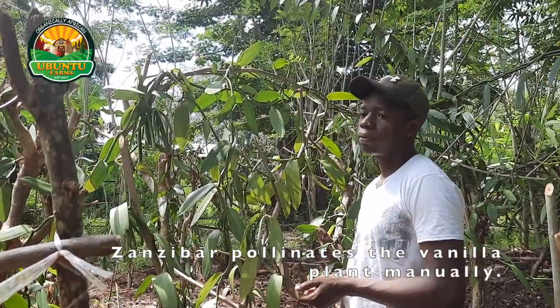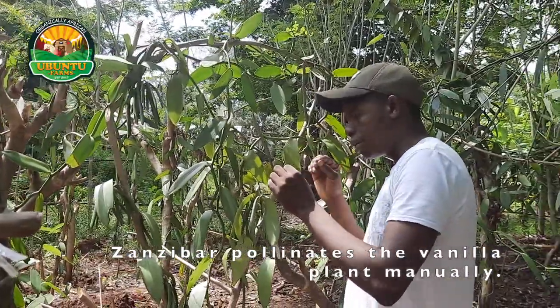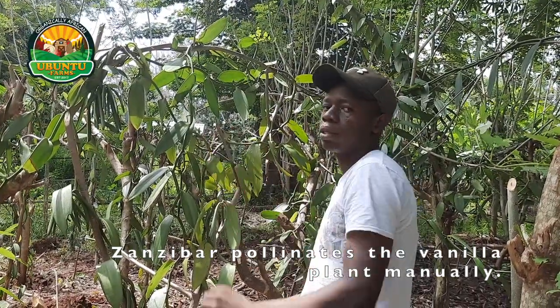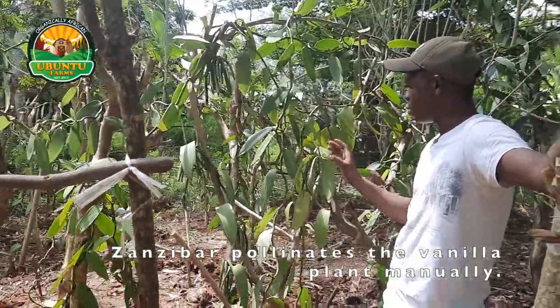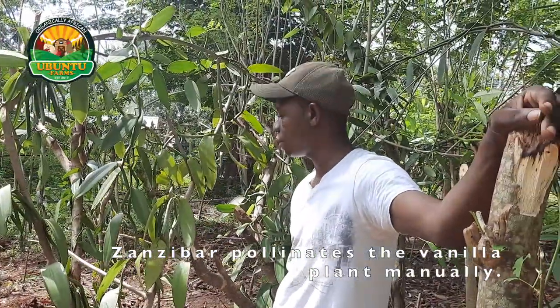Oh, how do you do that? We take a small stick, then inside, the male and female, you just touch together like this. Yes, just right to pollinate. Wow, interesting. If you don't pollinate the vanilla flower, it's not going to dry, then it falls down. So you can't get the vanilla stick.